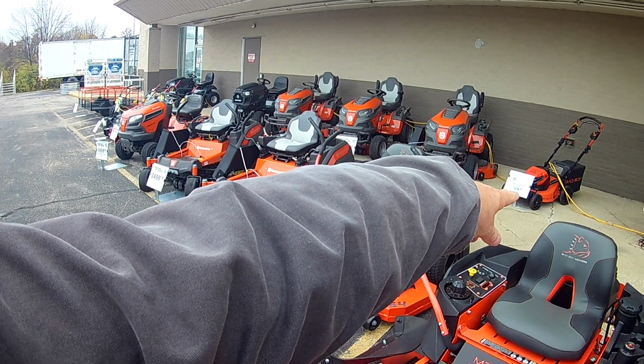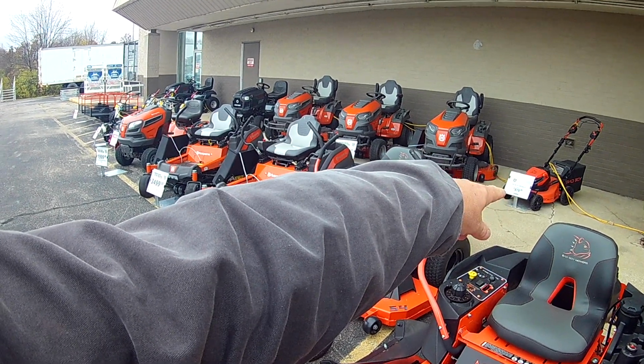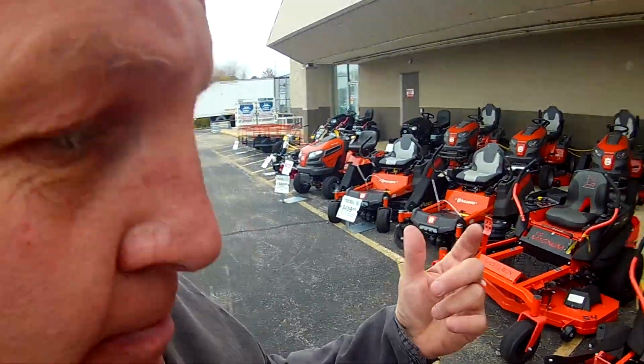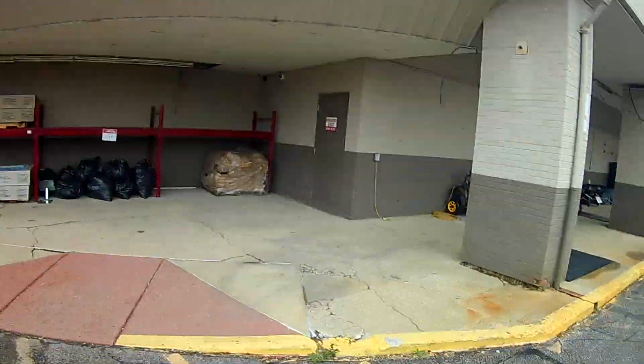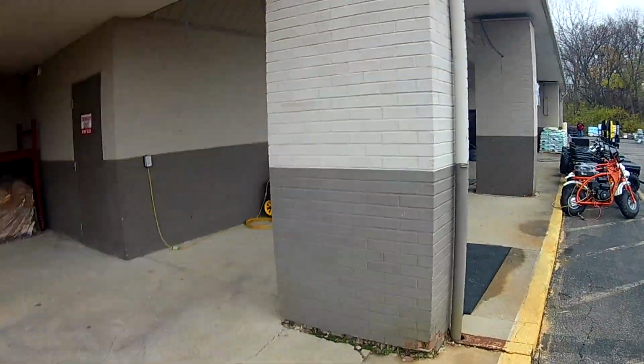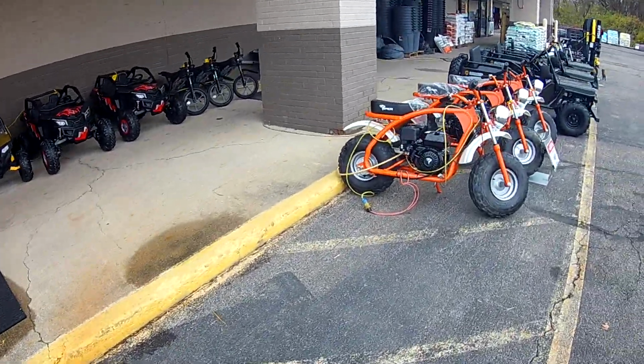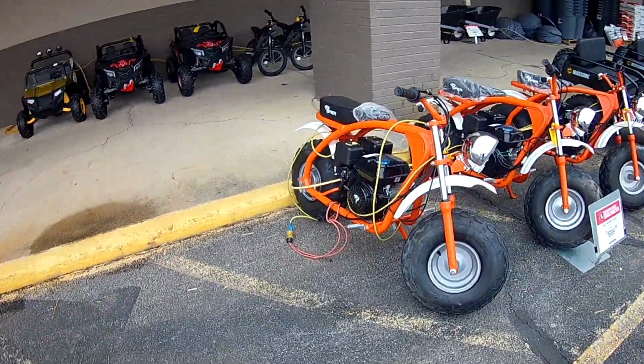The Bad Boy, it's a $700 push mower. It runs off batteries. And that's what I've seen. Bad Boy has their own semis. I've seen that big truck go by my house before. They were just rolling these out, so I'm going to walk up and around it this way. These are the Vipers, regular $700, and they're giving you $50 off.